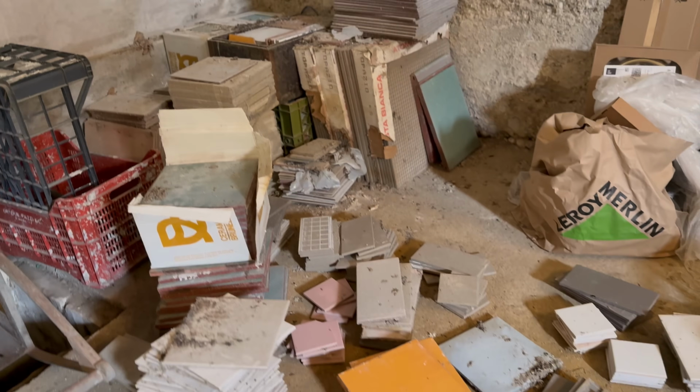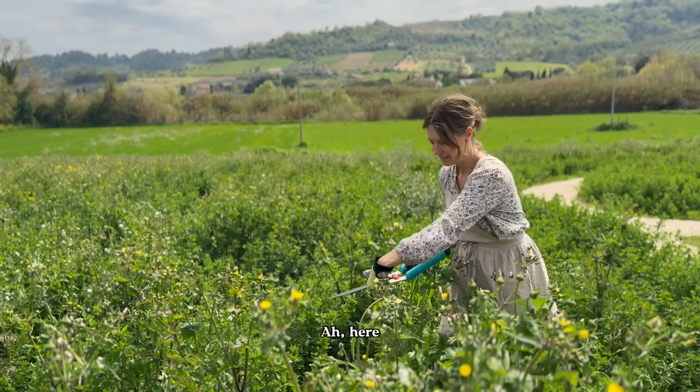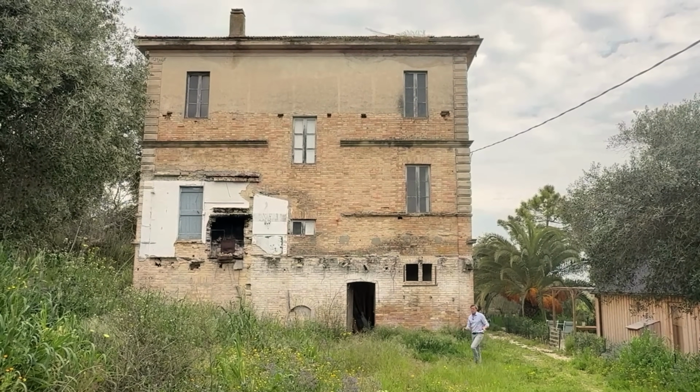While I was counting the tiles, I lost Mirella, found her on the land hunting for the lost oleanders that were overtaken by clover and weeds. Here. Alright, we're going to get some of the old bricks to build the outside kitchen.